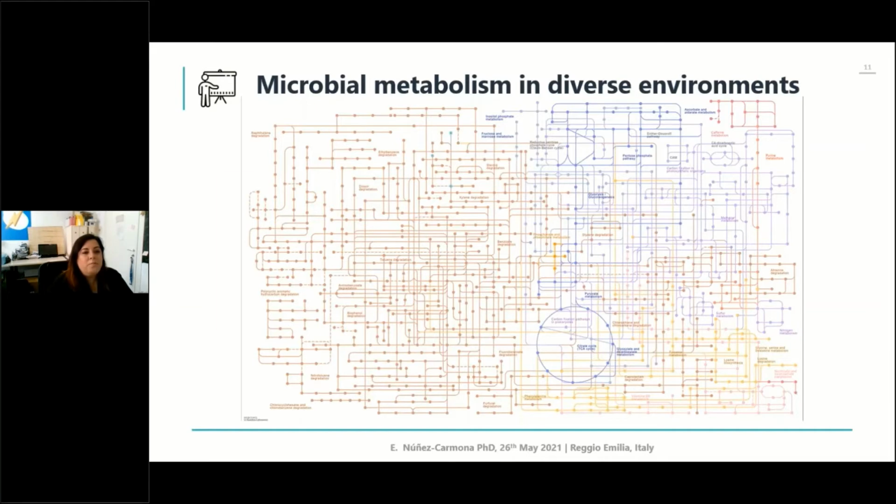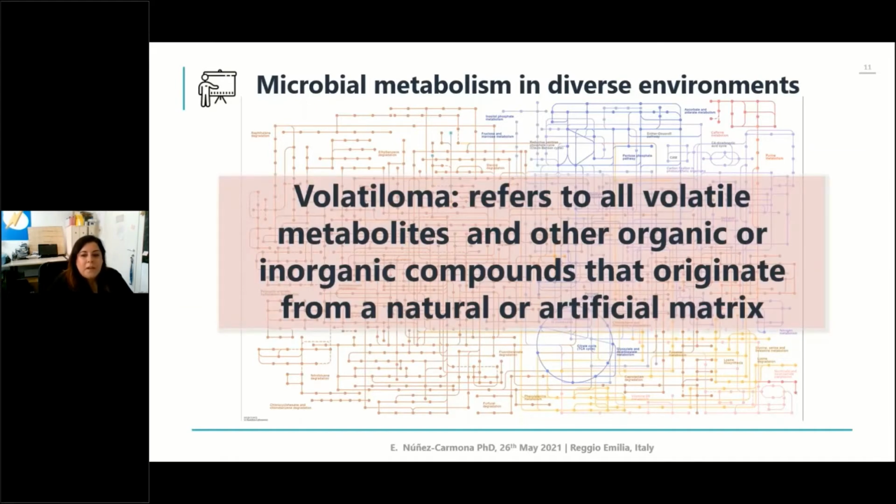That is the concept of volatilome. The volatilome refers to all volatile metabolites and other organic or inorganic compounds that originate from a natural or artificial matrix, which could be food, organisms, or even an ecosystem. Volatilomics is a science that has been defined not so long ago. It's quite young, and it's just a branch of what every one of us knows now, that is metabolomics.